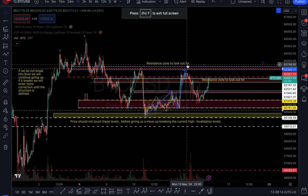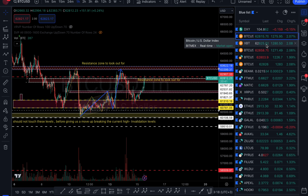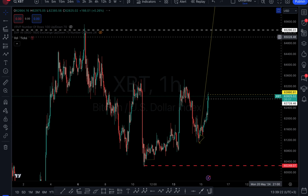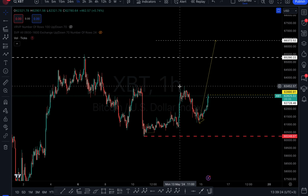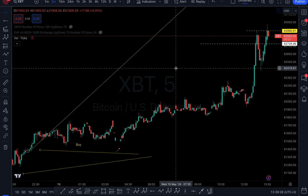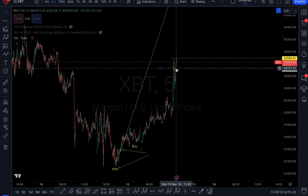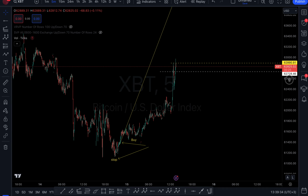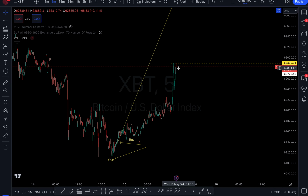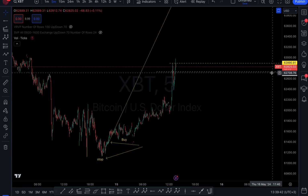Let's move to the chart that I was using to analyze this. This is the 1 hour time frame, and then we drop down to the 5 minutes. I'm using a different chart so that it's easy on the eyes. Oh, this is lovely. As you can see, we are now breaking. Have we broken? Yes, we broke this white line.